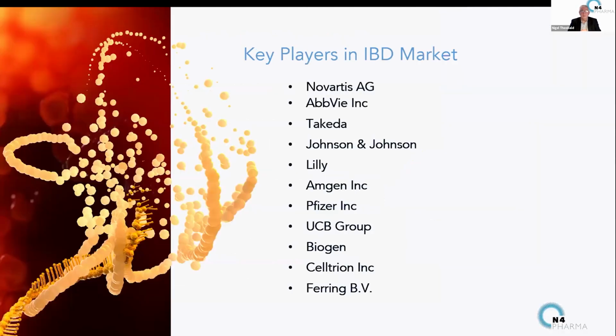The other reason for looking at this system is, I mentioned, we want to do license deals. We need to take these products as far as we can into clinic and then license them. And there are a few very large players in this space. So these companies are all active in the IBD market. They have products approved. They have products going through development. They are very acquisitive. So it gives us a really neat group of companies to target, rather than every pharma company, which we obviously are targeting with our platform per se. But this gives us a smaller group of highly attractive and very, as I say, inquisitive and acquisitive companies who are very active in the IBD space.